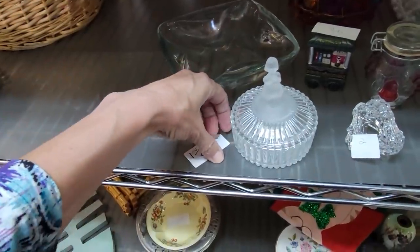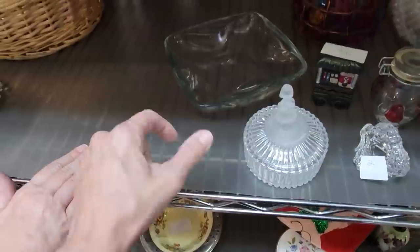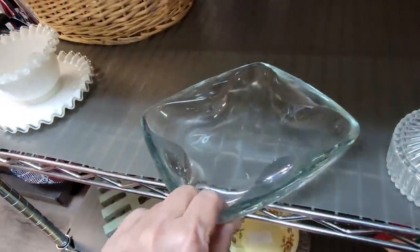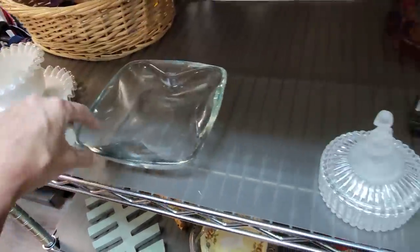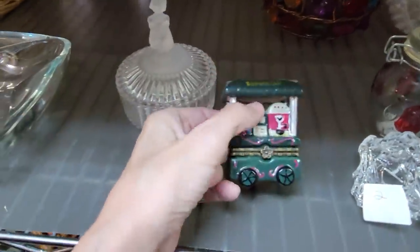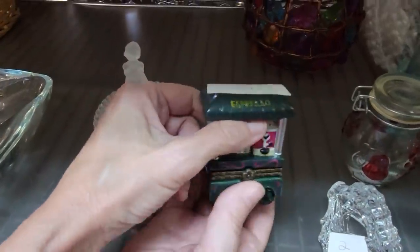Oh, wait. Let's take our little dollar each stickery sticker and put it over. That's a nice piece of glass. Is that signed? Not that I see. Okay. Ooh, it's a little Hummel. Oh, is that a trinket box? It sure is. Yes. Oh, it's got the thing inside.